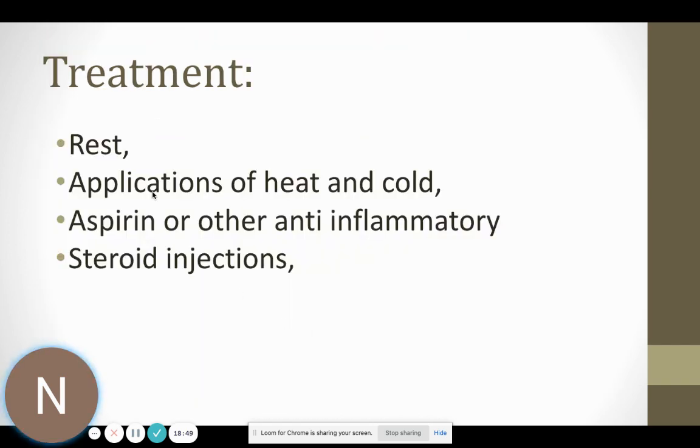So anytime you have inflammation throughout this semester, you're going to think PRICE. P is protection, protect that joint. R is rest it. I is ice. Remember, cold therapy decreases pain and swelling to the area, decreases that inflammation. C, compression, rapid to control that swelling. And E is elevation if it's applicable.